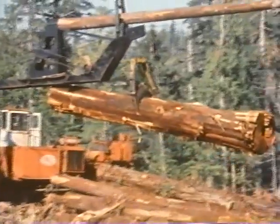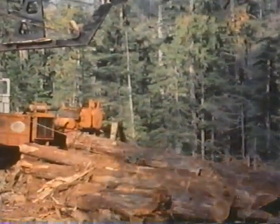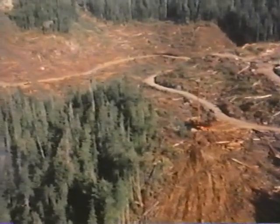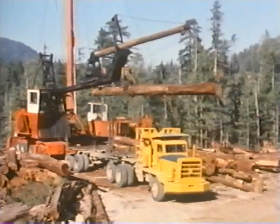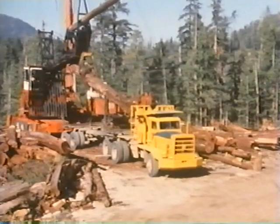Few yarders, even our own, can keep up with the speed and productivity of this machine. When it cleans out one landing, it simply moves to the next. Two yarders are served by this 075.